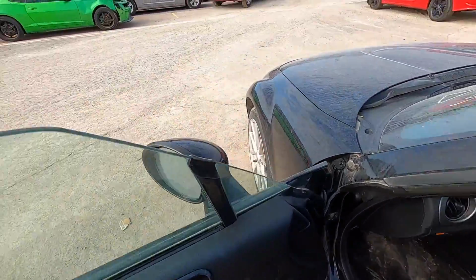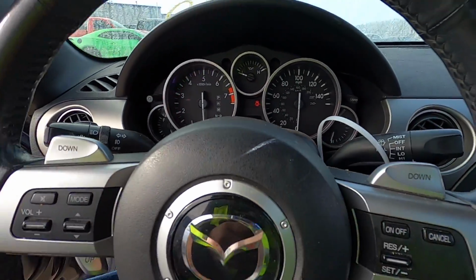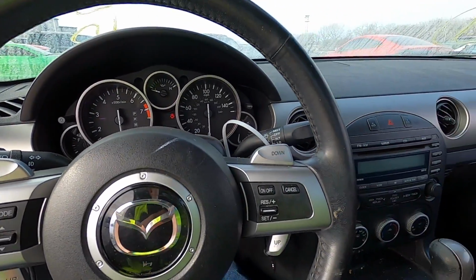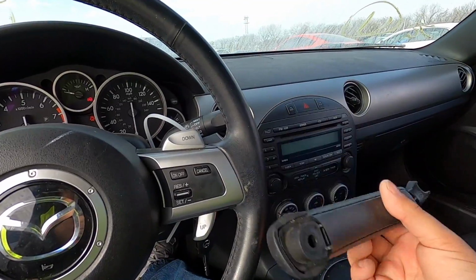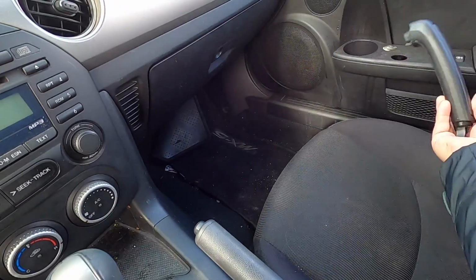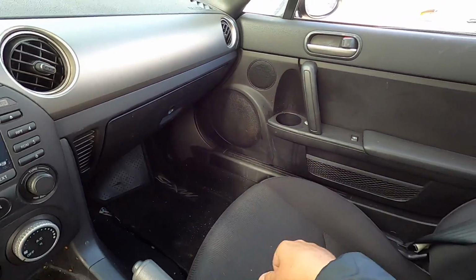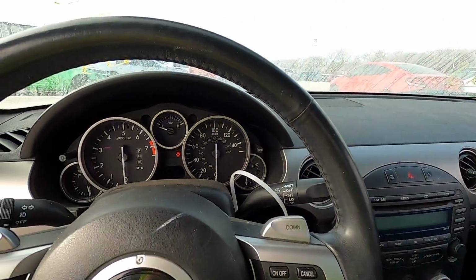Oh, is it gonna fire up on its own too? Dang, it's an automatic. These cars, I know a lot of people think they're girl cars. The oh crap handle got broke, so somebody was hanging on for dear life at some point. That sucker came off. Yeah, there you go. Just for aesthetics.